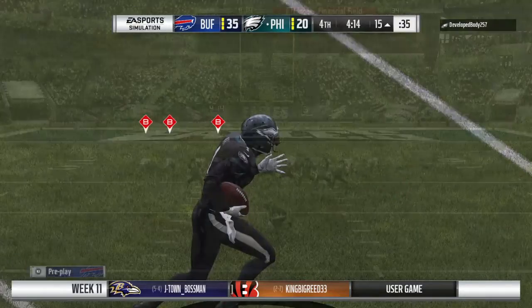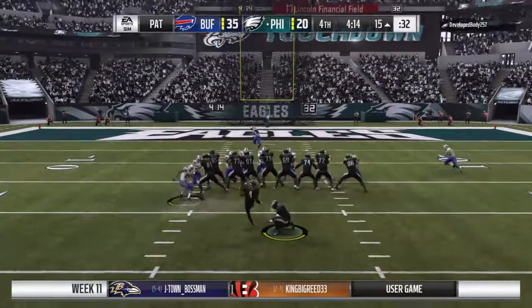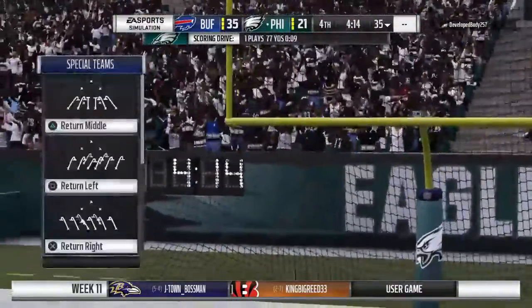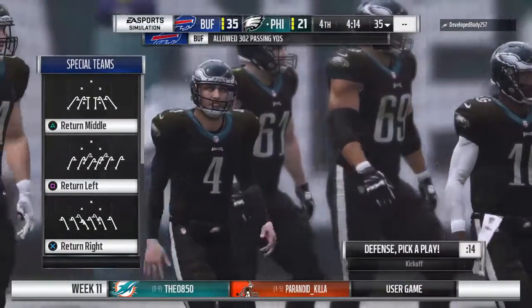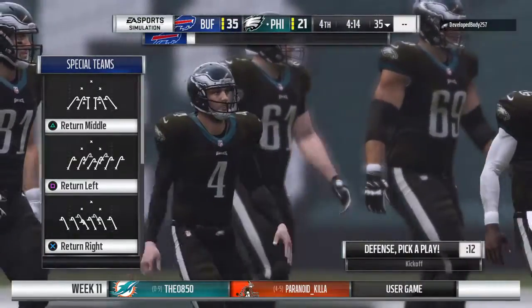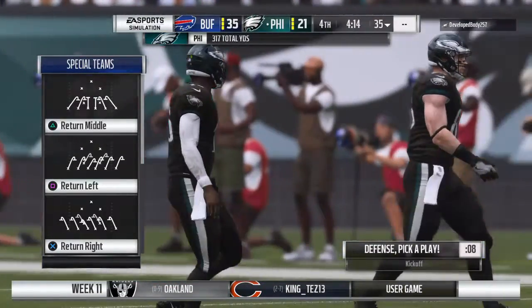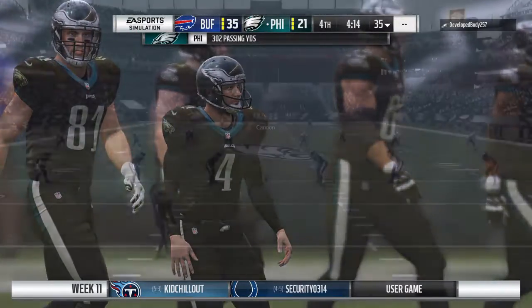I think what we just saw there, partner, is what we call scheming a guy open. Put him in the slot, know that he has tremendous speed. What you're doing with your other receivers is likely running shorter routes to draw the attention closer to the line of scrimmage, to give him a chance to get downfield and turn it into a one-on-one route, often against the safety. You like your odds when he's running against the safety. His speed usually wins, and it did on that play.